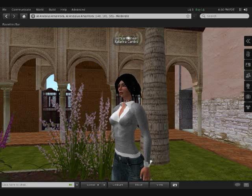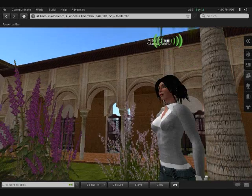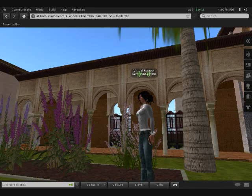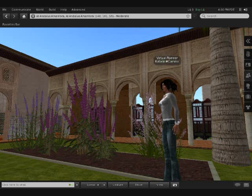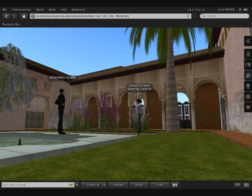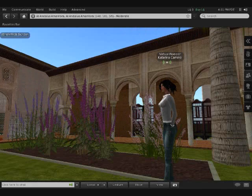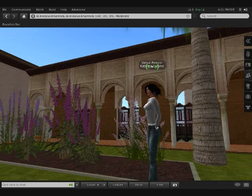This is the Garden of Machuca. When the Alhambra was originally built, this would have been the traditional entrance for visitors who wanted to see anybody who belonged to the royal family, and also it was the entrance to the Hall of Justice for people who belonged to the court and were involved in the decision-making process of the empire.